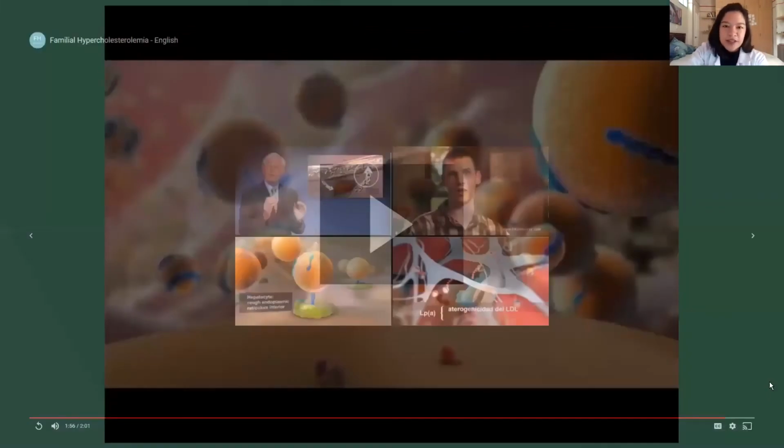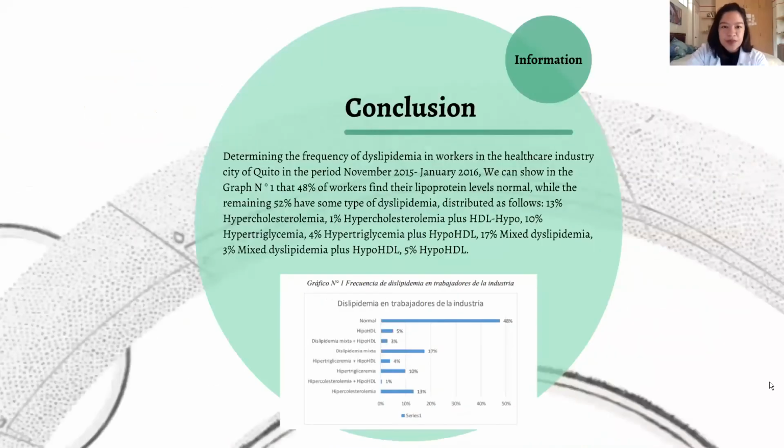Okay, so next we have issues applied in Ecuador. Determining the frequency of dyslipidemia in workers in the healthcare industry in the city of Quito in the period of November 2015 and January 2016. You can see in graph number 1 that 48% of workers have normal lipoprotein levels, while the remaining 52% have some type of dyslipidemia, distributed as follows: 13% hypercholesterolemia, 1% hypercholesterolemia plus hypo-HDL, 10% hypertriglyceridemia, 4% hypertriglyceridemia plus hypo-HDL, 17% mixed dyslipidemia, 3% mixed dyslipidemia plus hypo-HDL, and finally 5% hypo-HDL.